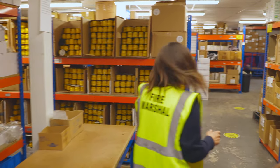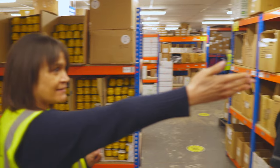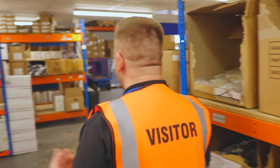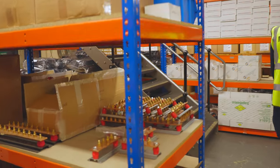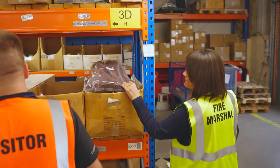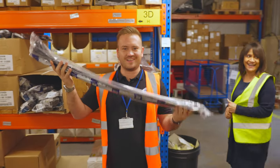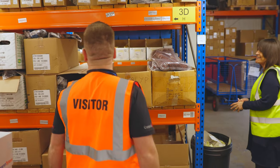More markers. You've got markers everywhere. For the big bundle cables, you've got all the warning labels over here as well. Earth bars. Everything we could need to do anything with a cable, you've basically got it. Cable ties, loads of different types. Outside, these are poly P cable ties. Big meter-long cable ties.